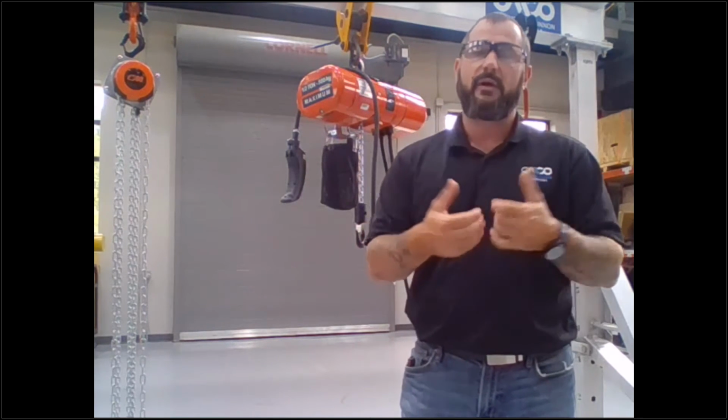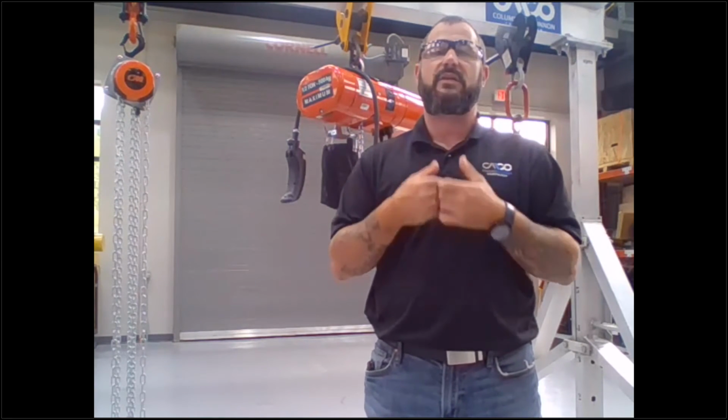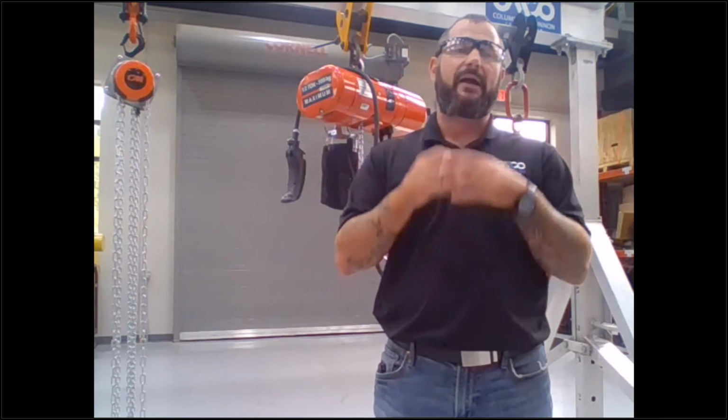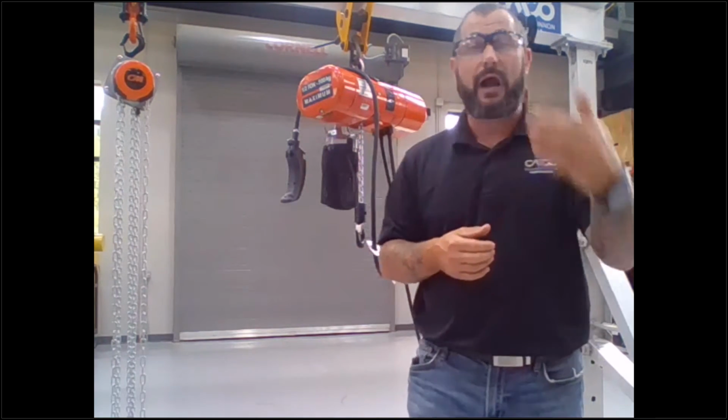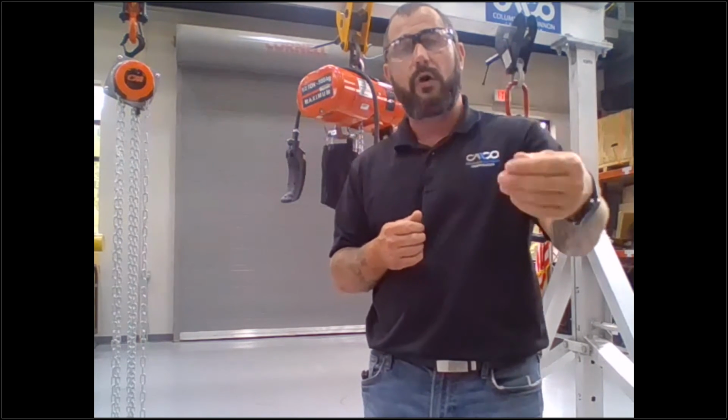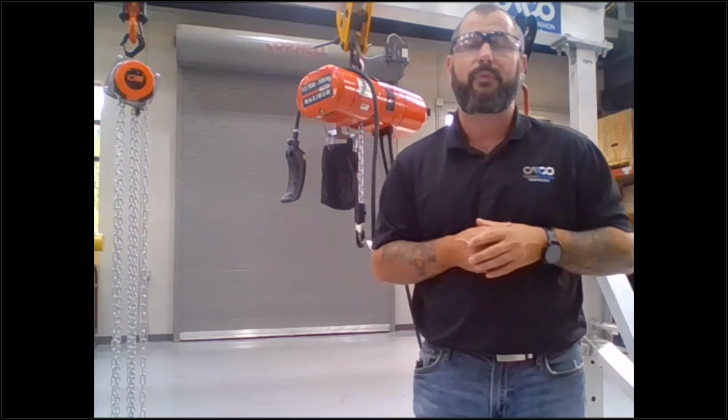So again, talking about your production people, your safety, your maintenance guys, you can now adjust this hoist exactly to the parameters you want your operators operating at, or if you're the operator, exactly what you want to operate the hoist at for that application.